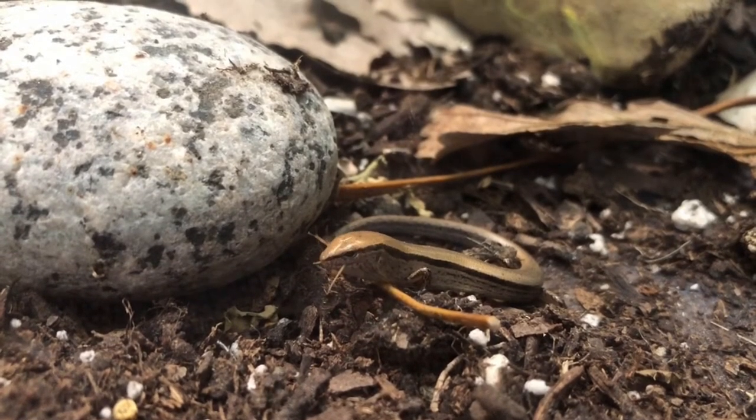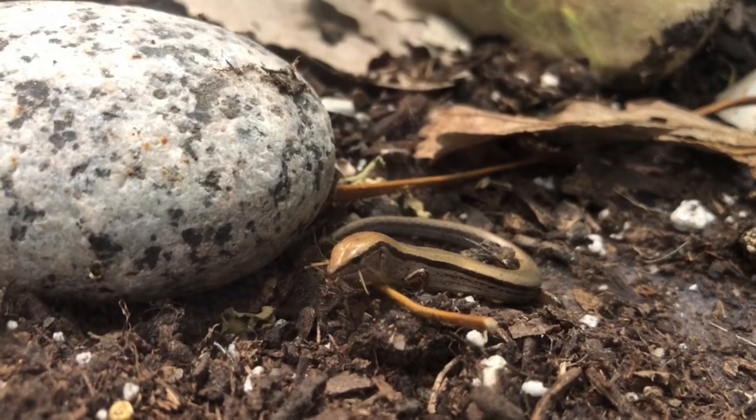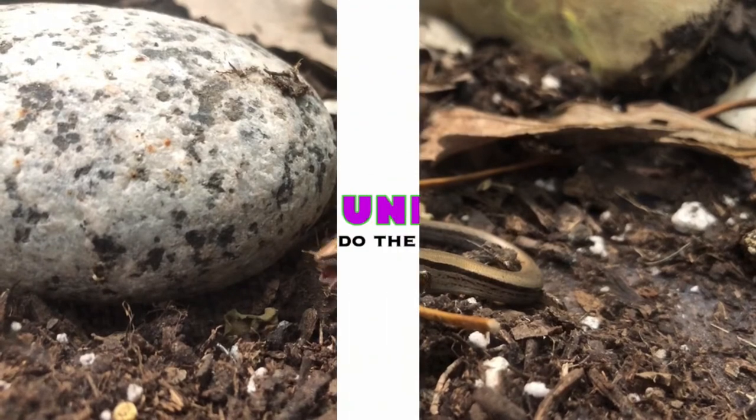Looks like a dinosaur. Well, he ate it all. His tummy should be happy.